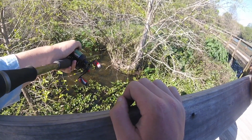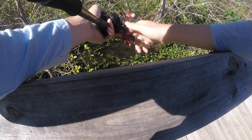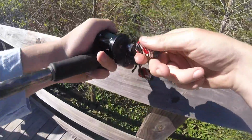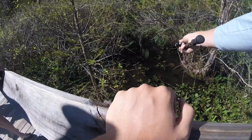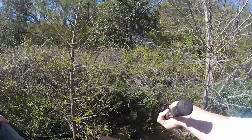Gotta find that clear spot. Yeah, clear spot. Oh my gosh. No. Trying to get this bass? Yeah, he just came up and absolutely nailed it. But there's a big one back there, and there's a smaller one right under this mat. You can kind of see his tail right there. And I think there's a bed somewhere under this thing.